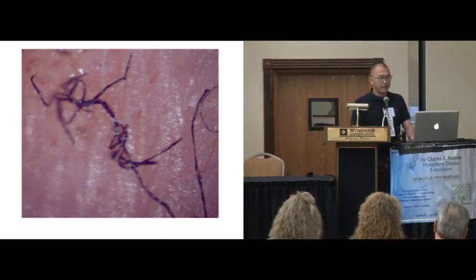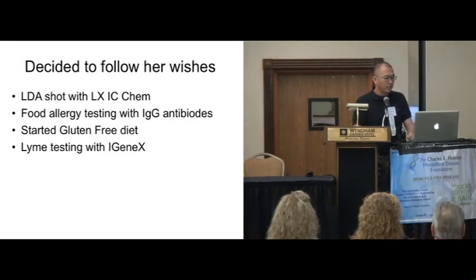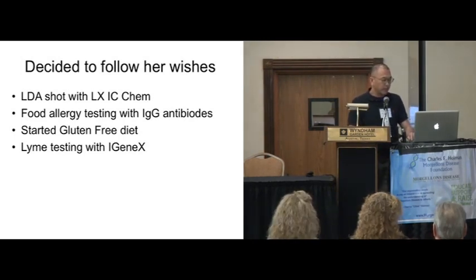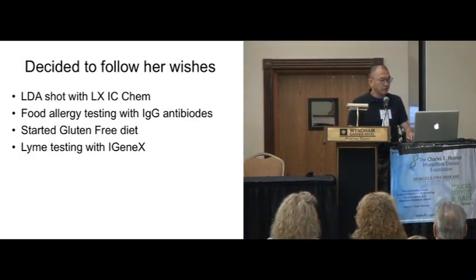The standard new treatment would be antibiotics and antiparasitic medicine. But she said, I want to be treated for food allergies. So I said, sure, why not? We got blood work for food allergies, and I started her on a gluten-free diet. I sent Lyme testing to IGeneX. She is 67 and has Medicare, so Medicare pays for IGeneX testing. And I gave her a shot of LDA, LX, IC, and Chem.